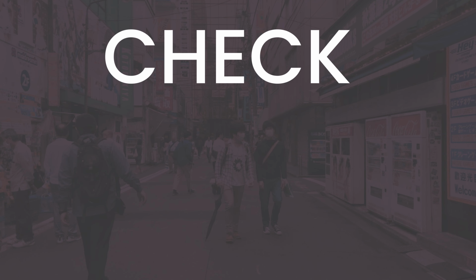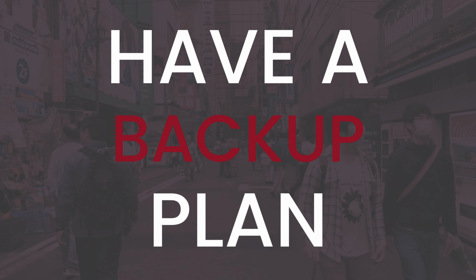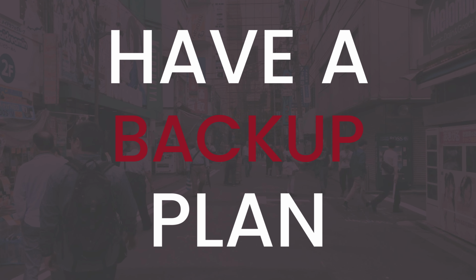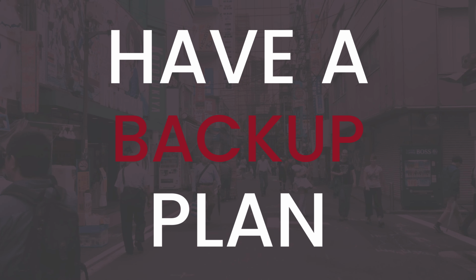If you're using a prepaid SIM card in Japan, check your data balance regularly to avoid overage charges. It's always a good idea to have a backup plan in case your phone battery dies or you lose internet access. For example, you could print out a map of the area you'll be visiting or write down the address of your destination.